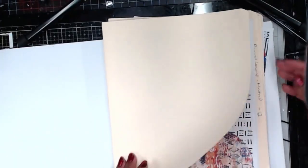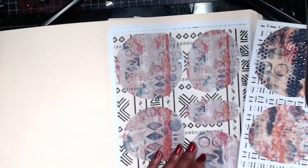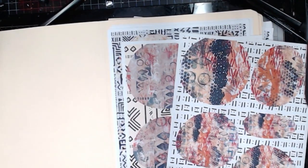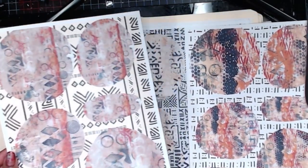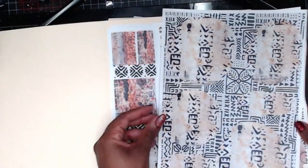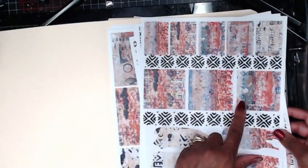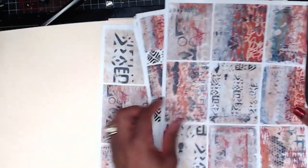Okay, so this one set is called Ancient Language Neutral, and this is not the order that they come in. You get 12 more sheets here, and these colors are more of your browns, your tans, some of your beiges, but there's still oranges. It's just orange and the tan orange and the beige orange and the Payne's gray.